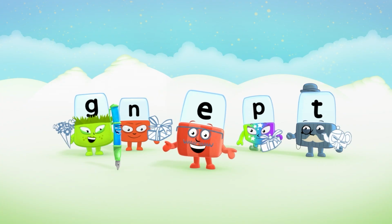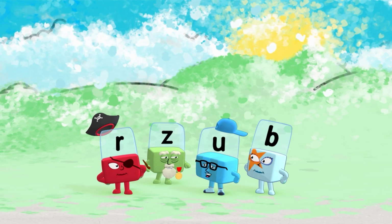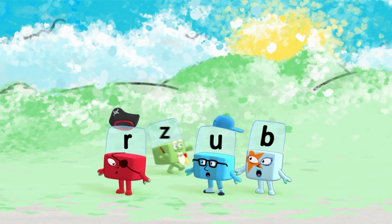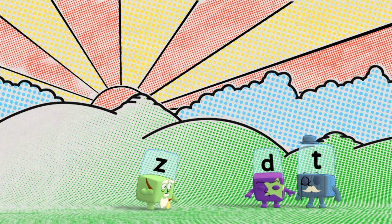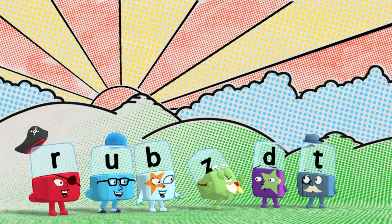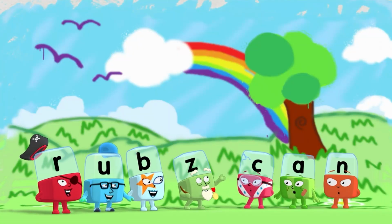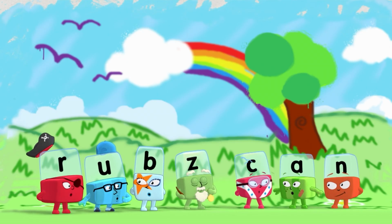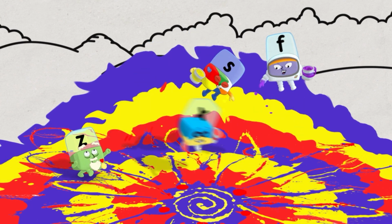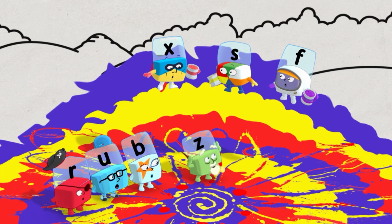What's so funny? There are things here. Good work, Alphablocks. Now, let's check over there. All present and correct. Was this like that before? Sort of. Zooming zebras, what have you done?